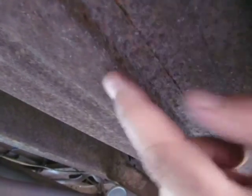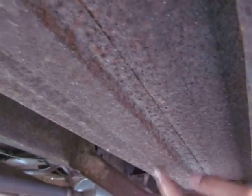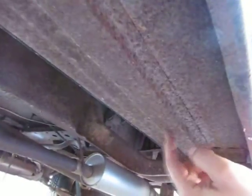Step ups are original. They have surface rust, superficial surface rust, but they're in good shape, real strong and solid. A lot of times this piece right here, that C channel that runs down, that support channel, they rust out on a lot of these trucks. This one's nice and solid.